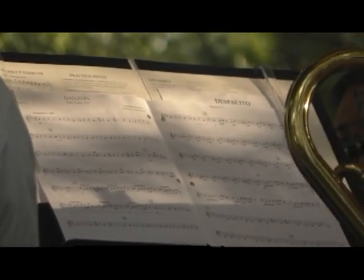But mainly, I think we want the audience to come and enjoy music, all ages. And it's a good place for people that haven't played an instrument since they played in high school. It's a place that they can come and play. You don't have to be a terrific player in order to play with us.